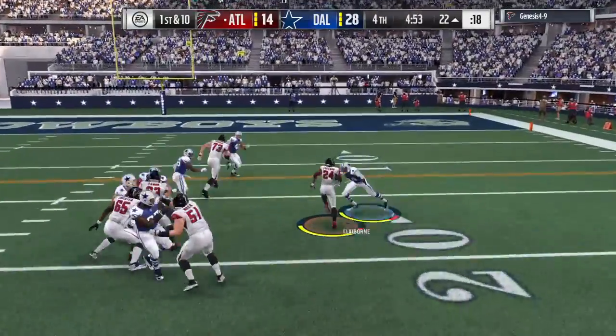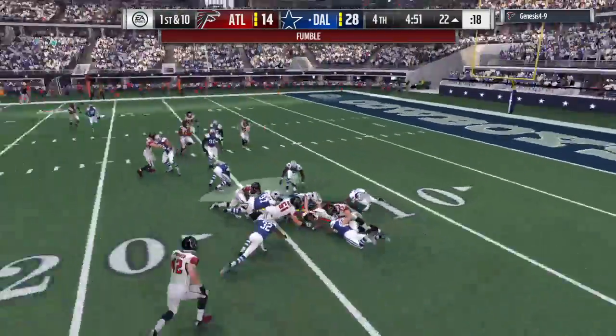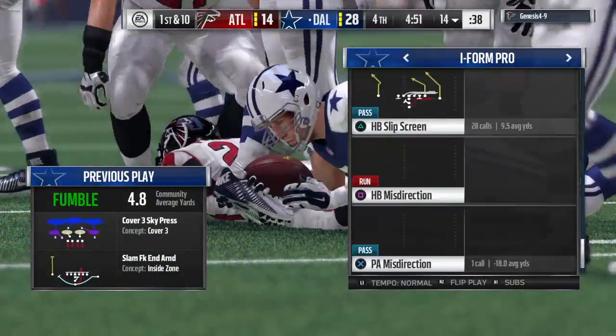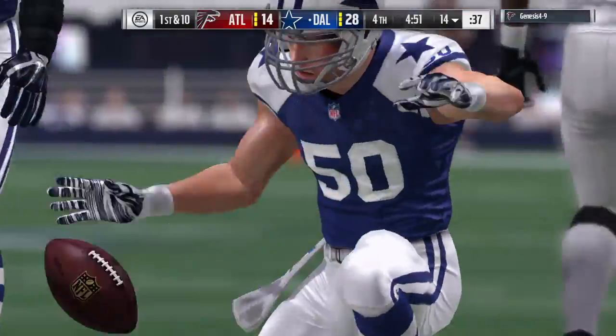After the penalty, here's Freeman. And Freeman lost the football. And a big turnover there as his guys will get the football back. And now Dallas gets set to take the field.